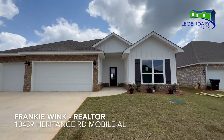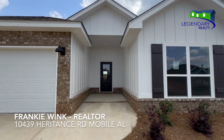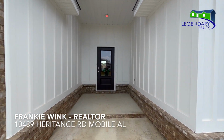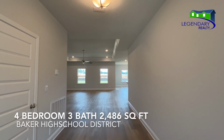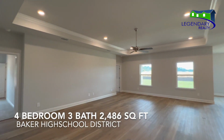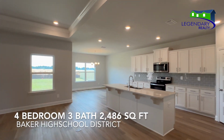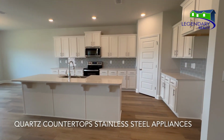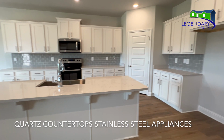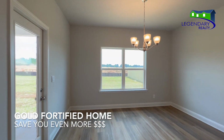My featured home of the day is 10439 Heritage Road in West Mobile, Alabama. This home is in the Baker High School School District. It is 4 bedrooms with 3 full baths. It's almost 2,500 square feet. This is the D.R. Horton Hawthorne floor plan. It has a 3-car garage.